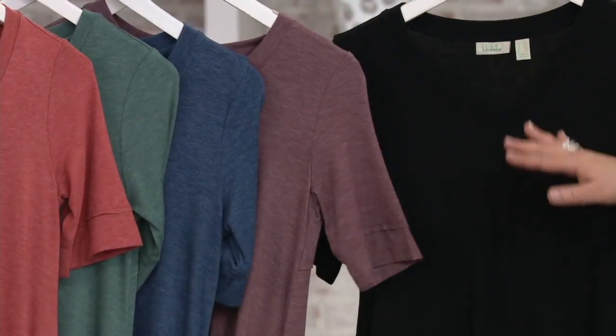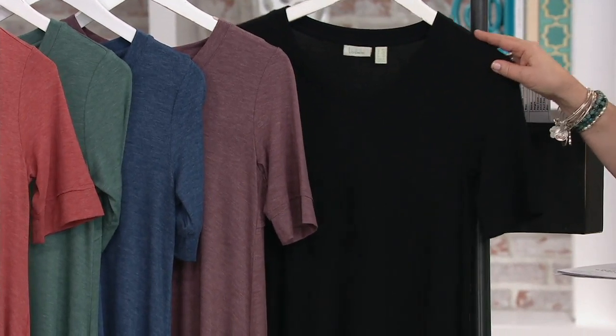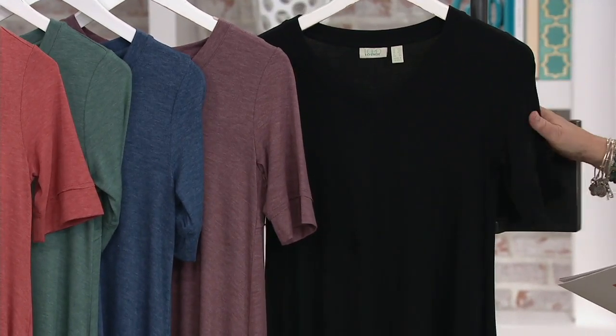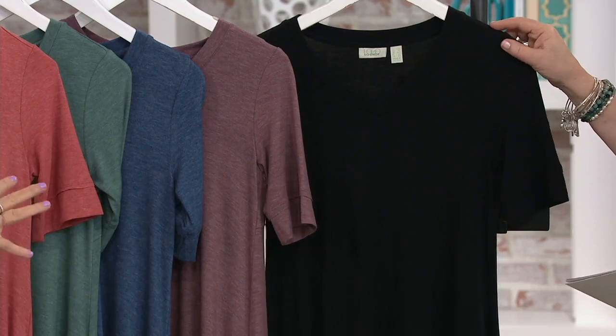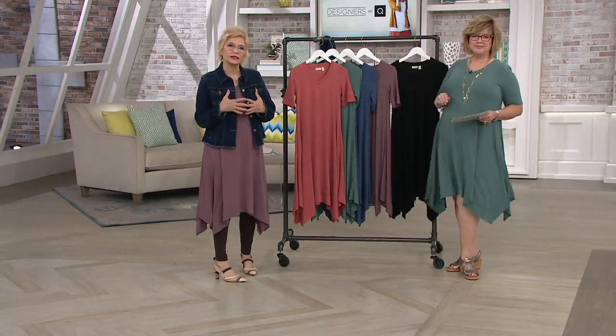And then I'm not sure if Leah was changing colors, but I did catch her wearing the black. She looked great. I started in the black. The black is a must, because they're all heathered, obviously, except for black. And this really becomes the dressiest dress you need.